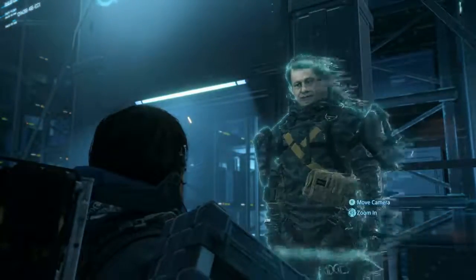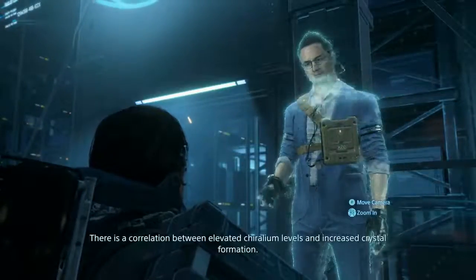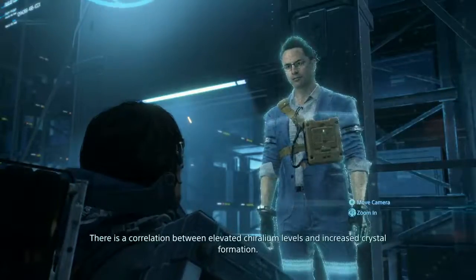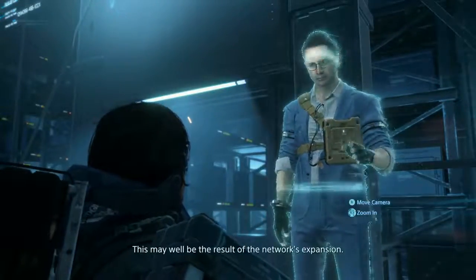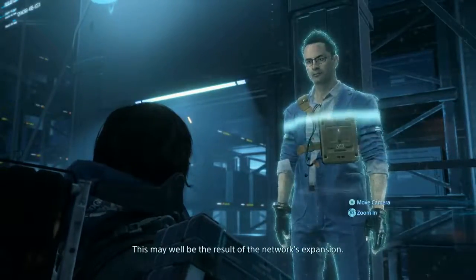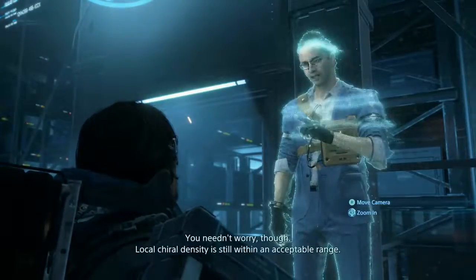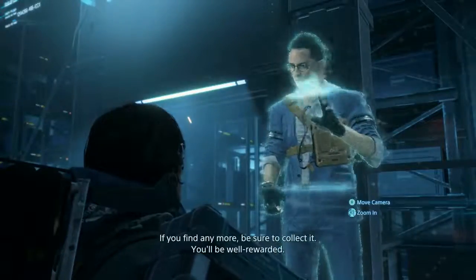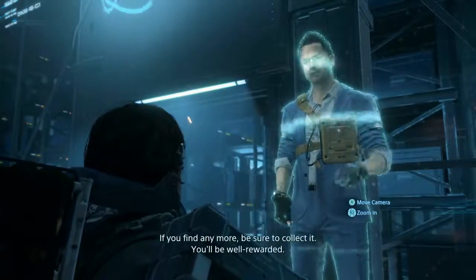BC. There is a correlation between elevated chiralium levels and increased crystal formation. This may well be the result of the network's expansion. You needn't worry though. Local chiral density is still within an acceptable range. If you find any more, be sure to collect it. You'll be well rewarded.